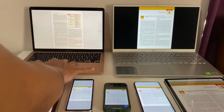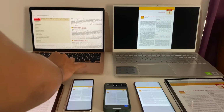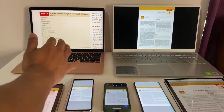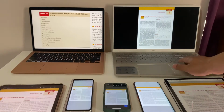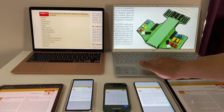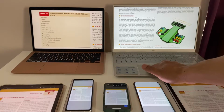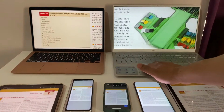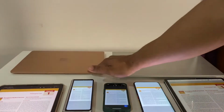Or if you want to focus on a table, for example like this, you zoom in. Because of the extra width of the laptop screen, you may find it easier to check out diagrams or graphs or tables. So if you want to copy this diagram, let's say, it's much better to zoom in on the laptop and look at it than on the iPad or the other tablets. So let's get done with the laptops.